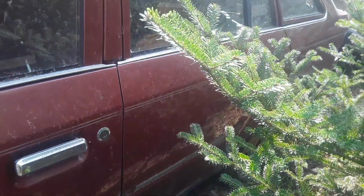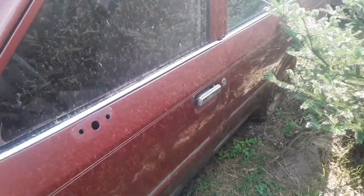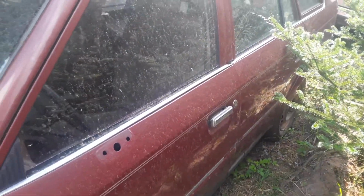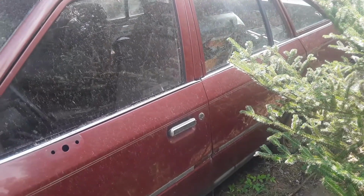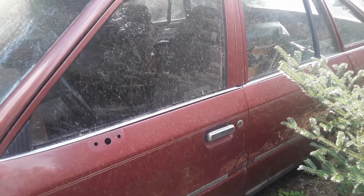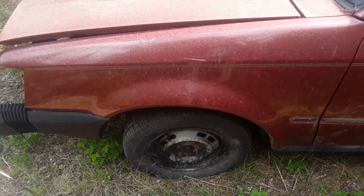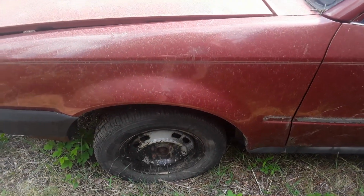Sadly, it's got a bunch of scratches on it, and this one has a minor dent here, but the other 3 are quite nice. But what's cool is they all match. All their chrome trim is just about perfect. All the windows are perfect. All the cranks work, all the handles work inside and out fine. So that's the doors. Up next, since we're up front, I also have 2 very nice quarter panels.